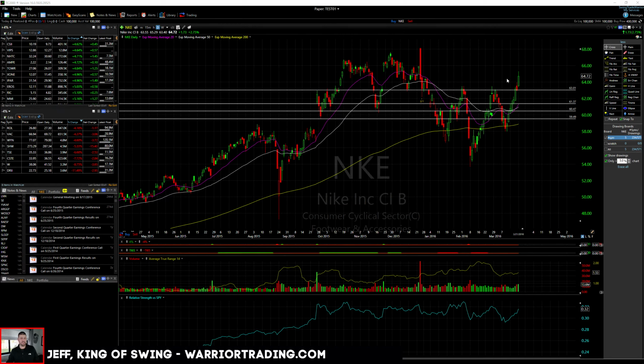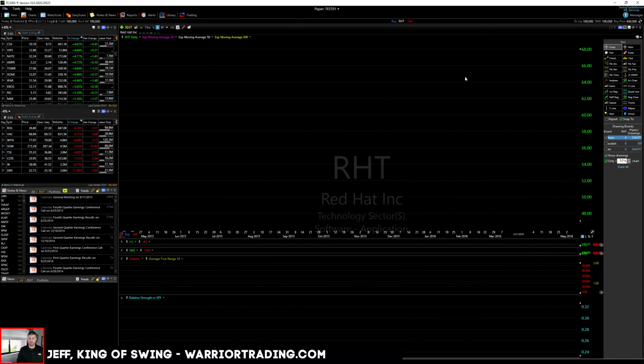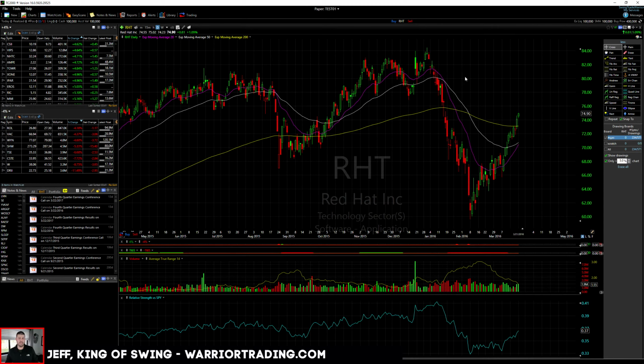Nike is obviously a very big name. There'll be a lot of eyes on it, a lot of speculation from analysts and whatnot. So I have my order open for my Nike Iron Condor, and the other one I wanted to show you was Red Hat. This has a huge implied move of about 10 points baked into it here. So while Nike has a little bigger float and is a little bit cheaper, the move is much smaller, almost 50% of the move that Red Hat is expected to make from their earnings event.